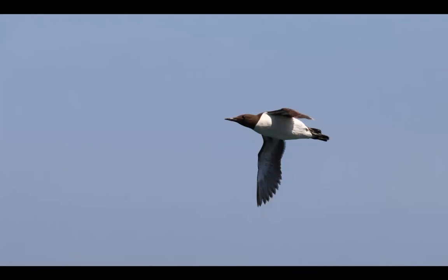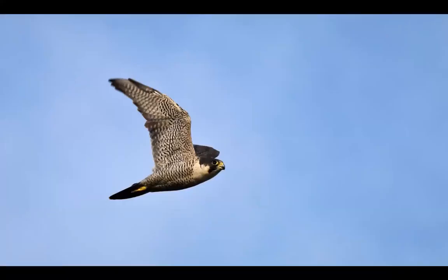So you don't really realize how many guillemots are breeding on the island until you go around on a boat and realize that there are little colonies dotted all the way around. Now, all these auks do help bring in the odd predator, including these guys, the peregrines.